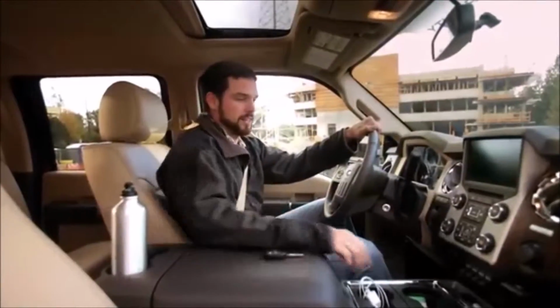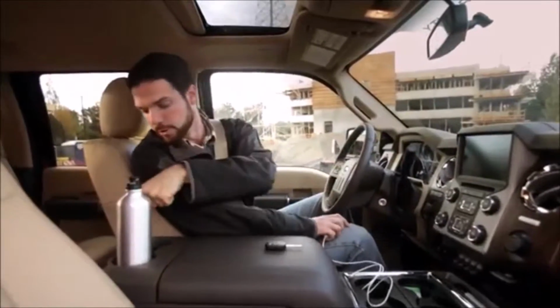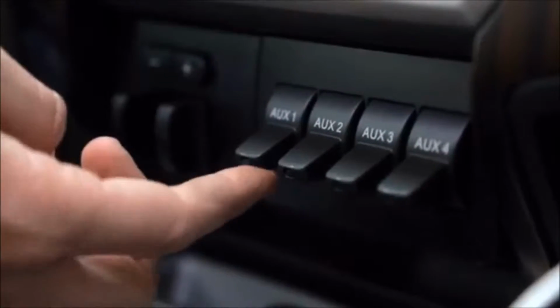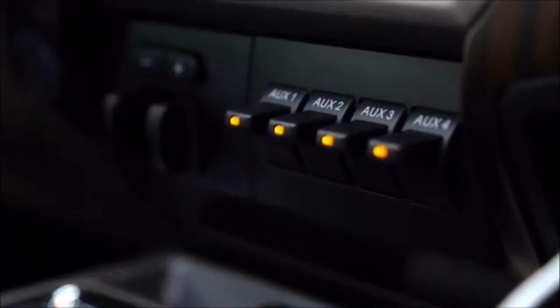My Super Duty has got two 110-volt power outlets in it. There's one in the front and there's one for the rear passengers. You also get four auxiliary switches, and all of the wiring is built right into the truck.